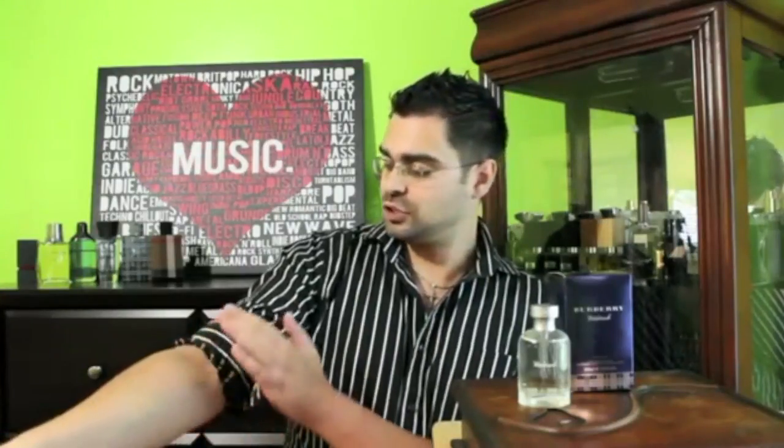Now, how many sprays can you wear? I go 5 sprays. I go 1 on the chest, 2 on the neck, and of course 2 in the back of the ears right here. And then on my arms, if I'm wearing a long sleeve shirt like this, I'm going to go right in the middle of my arm right here. If I'm wearing a short sleeve, then it's going to go in my inner elbow. 5 sprays, you're good to go with Burberry Weekend for Men.